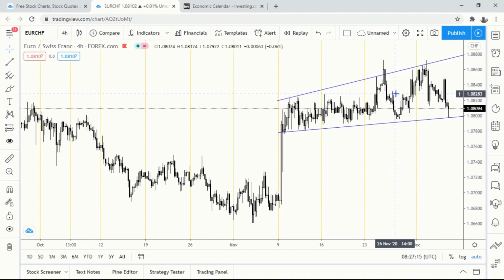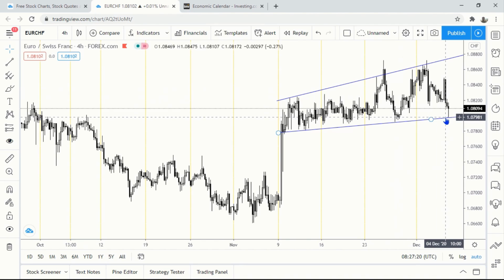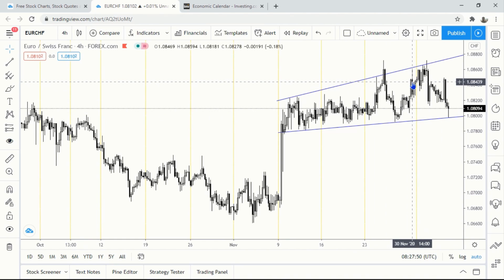So for the Euro CHF to find direction, it really needs a break below the support of this market structure or above the resistance of this market structure. As price is near the support of the market structure, I'm more slanted towards a break of the support for bearish momentum to set in. However, this very level can also be tested for bulls to take over for a while, but then while still within the confines of the market structure, there wouldn't be much to do on the Euro CHF.